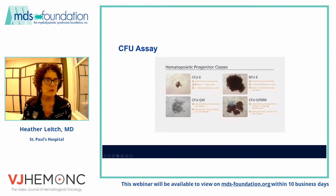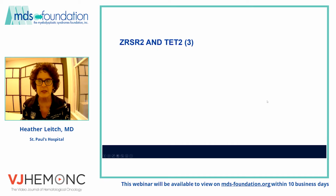What you do is you put mononuclear cells, which contain the progenitor cells, in a semi-solid medium in a little plate, and the mature cells die off and the immature cells grow up to form colonies. This is what's called a colony-forming unit erythroid. This is a burst-forming unit erythroid, which is a little more immature, and you can tell by the number of cells it gives rise to. Then we have a CFU granulocyte macrophage and a CFU GM with also erythrocytes and megakaryocytes.